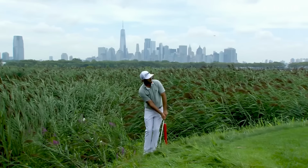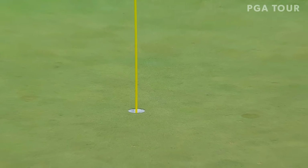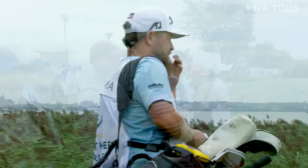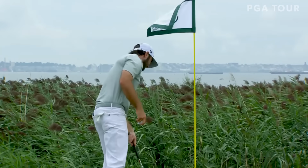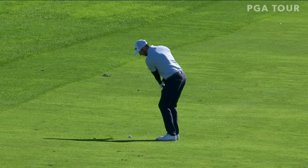Now, the third for Homa. Well, that's a regulation par, Billy. A lot of ways to make par, and you had a good chance for eagle. Back on 13, you make a mistake here, you chip it in, okay, all's good. Max Homa playing his third.